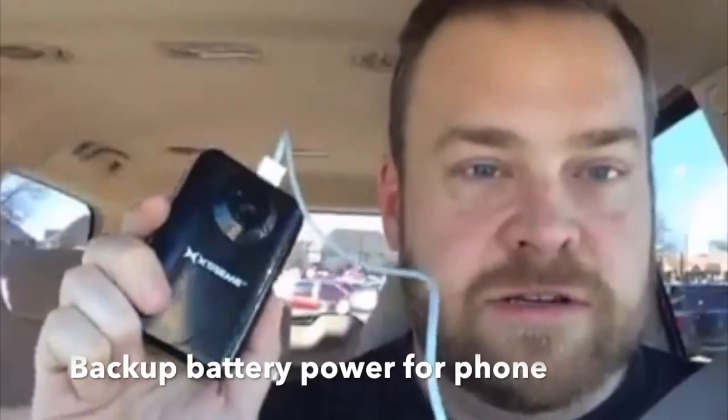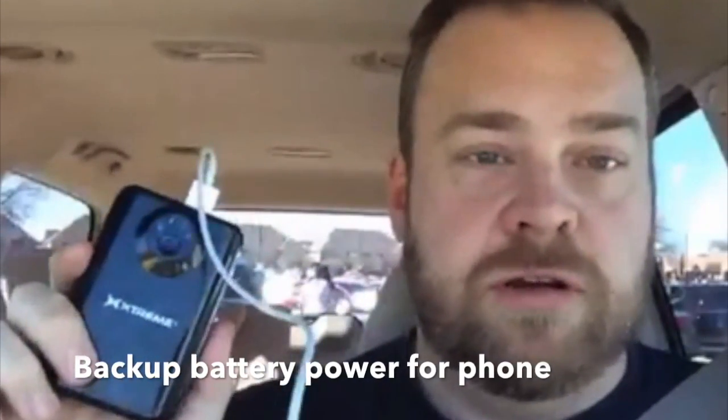The third thing is, make sure you have backup chargers. I've got this backup charger that works really well for me, because if I'm spending a long time doing retail arbitrage, I'm going to eat up my phone's power. I want to make sure I have battery backup.